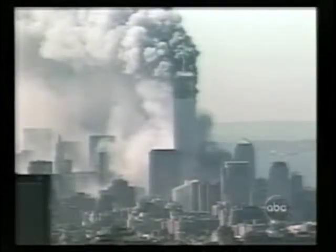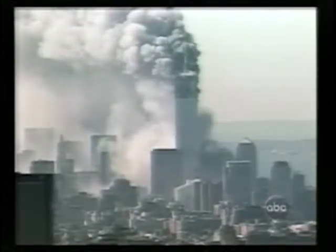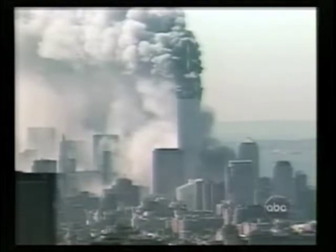Ready? John Magnuson. Several of the upper floors fell onto the next lower floor that was still intact. And once that happens, there's going to be an instant overload situation, and then it will fail.